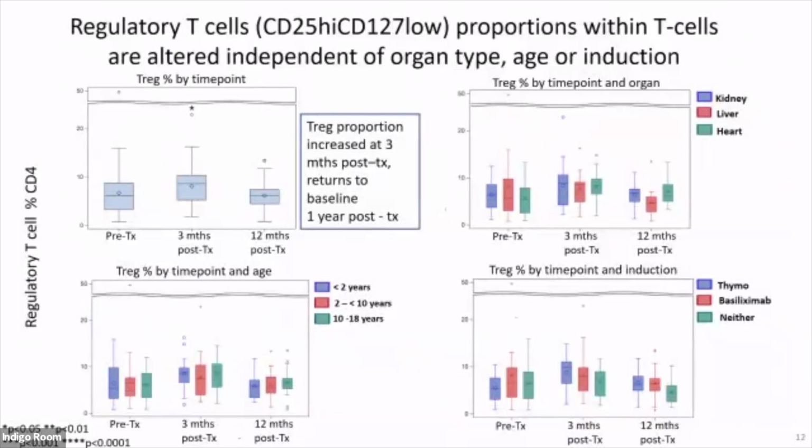Moving on to our regulatory T cells, in the top right graph, we can see that the proportion of regulatory T cells increased at 3 months post-transplant. However, they did return back to baseline at 1 year post-transplant. Looking at organ age and induction, all three of these factors did not seem to have a significant effect on our regulatory T cell percentages.